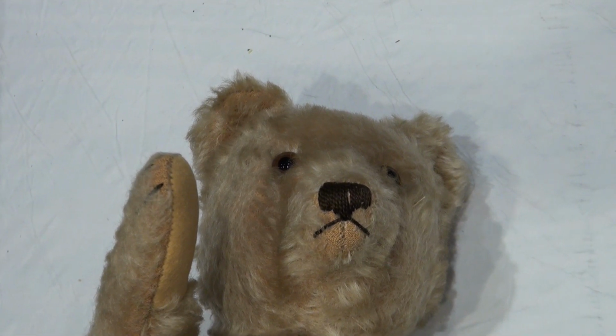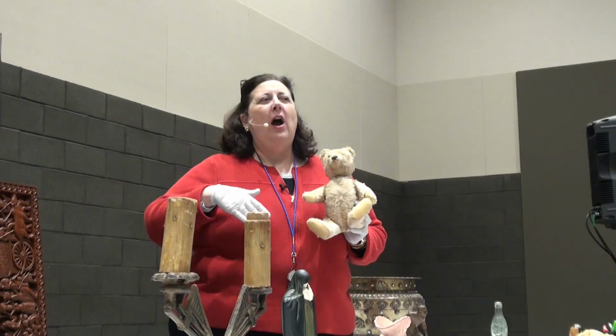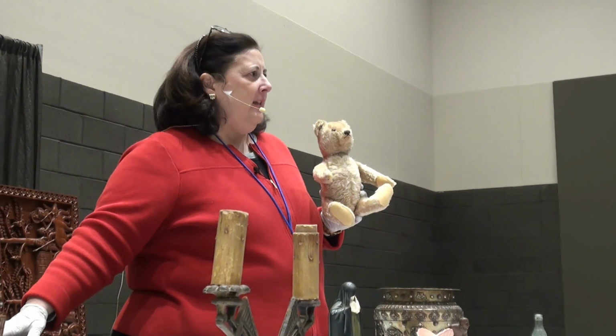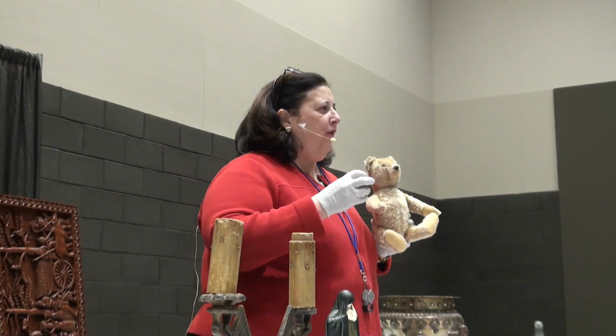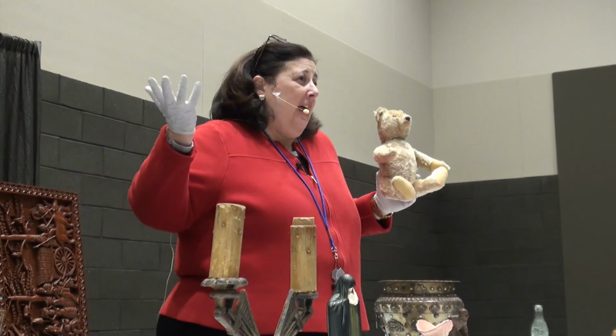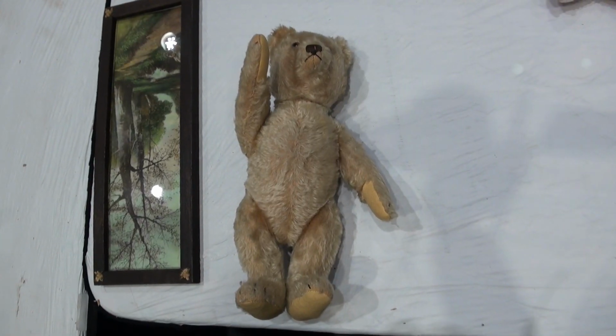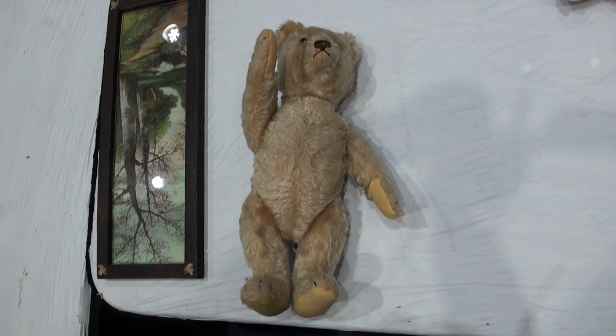I appraised a woman's collection in Ohio. I walked into the house. The whole house was bears. The whole house. I mean, it was amazing. She said that she just loved the individual faces. It was her collection. She liked it, like your Hot Wheels. Value on this bear is going to be just about $300 without the tag.